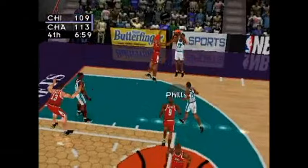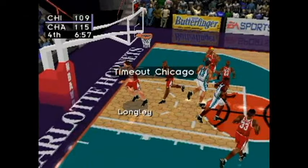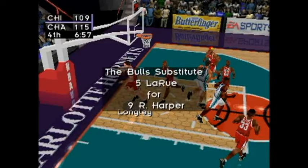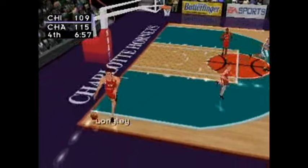Number 15 to Phil. Puts up the J. He drains the shot. Chicago. Number 5 checks into the game. Armstrong enters the game for the Hornets.